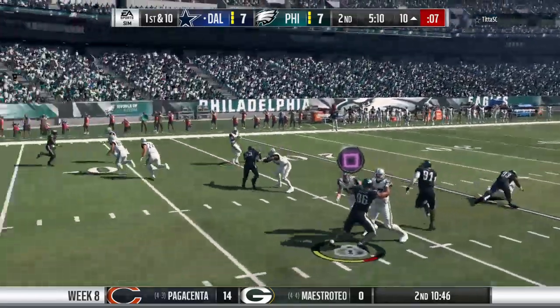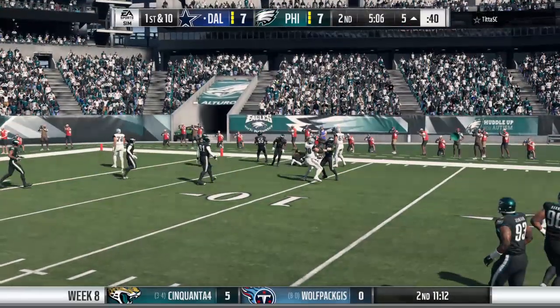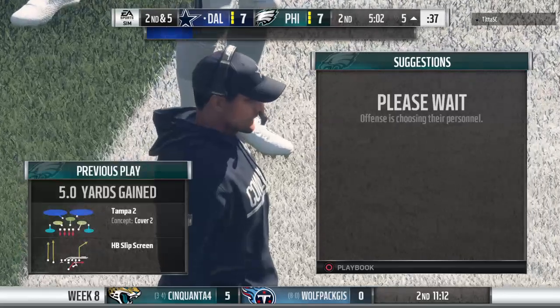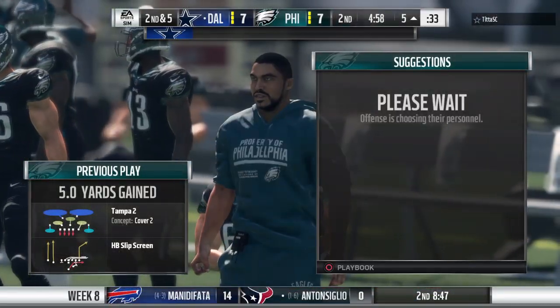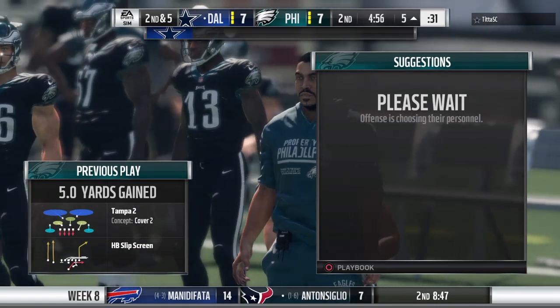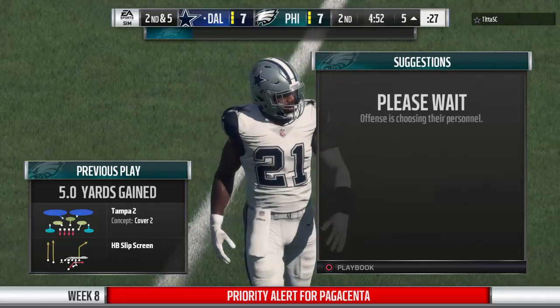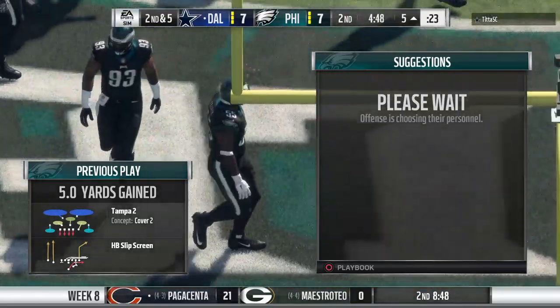First and 10. Rush. They'll set up the screen to Elliott. And some big-time hitting going on there. He is knocked to the ground at the 5-yard line. That'll bring up 2nd and goal after the gain of 5. A second quarter score from down in Houston. And the Bills have taken the early lead. And we'll keep you abreast of how that one shakes out.